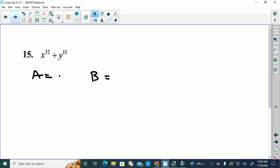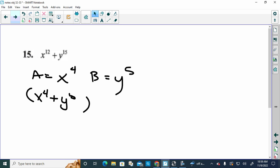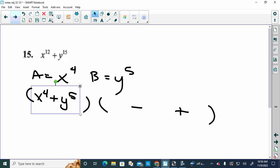A is x to the 4th, b is y to the 5th. Okay, first one, I'm going to write that with the same sign, so x to the 4th plus y to the 5th. Same, opposite, always positive. Squaring my a, so it's x to the 8th. A times b, so it's just putting those two together alphabetically. And then squaring that one, y to the 10.